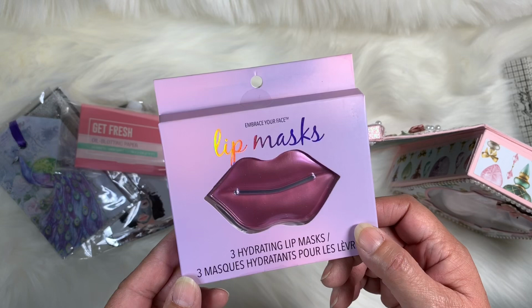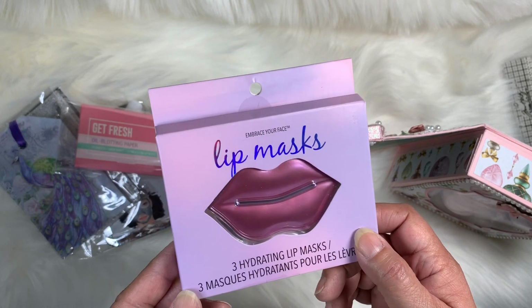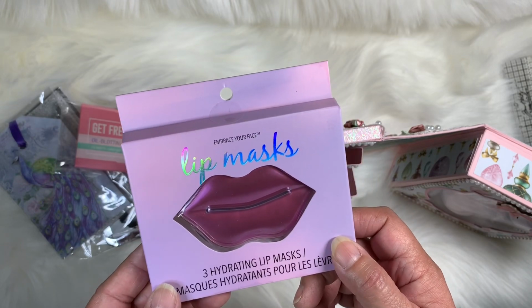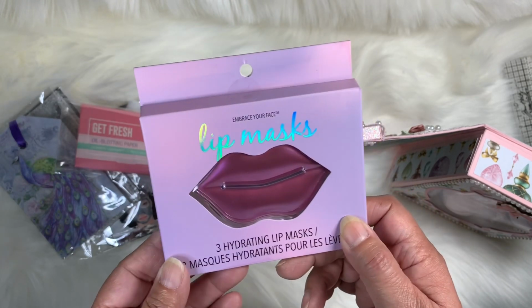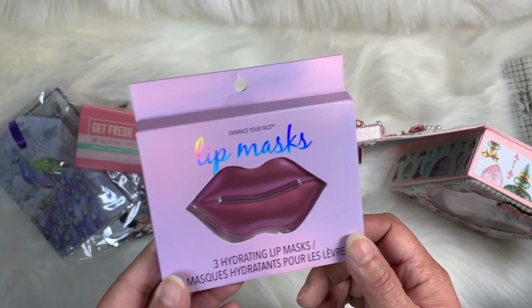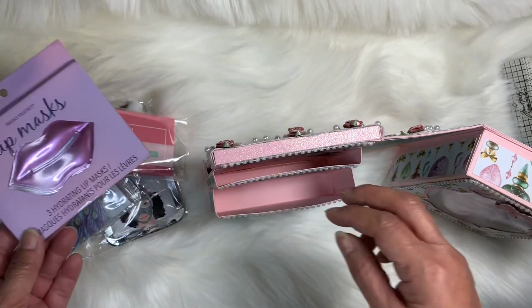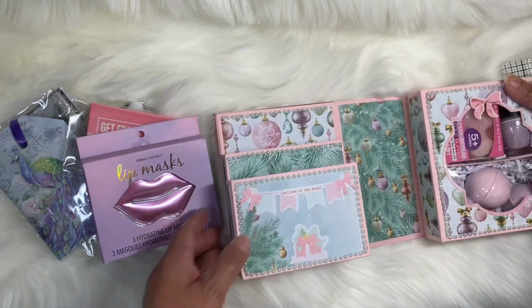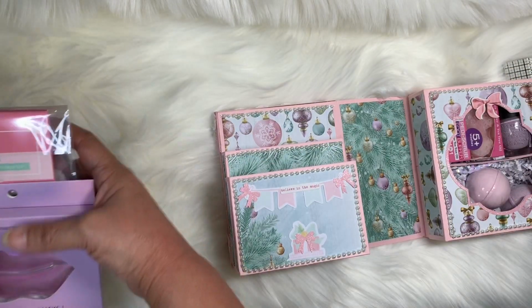It's like she was listening to me in my room. Every time my nephew and I start to talk about stuff, and this always comes up, a lip mask. So it seems like she was listening to all our conversations. So that was on the second pocket. So let me move this out of the way so we don't get distracted with that.